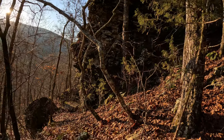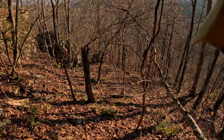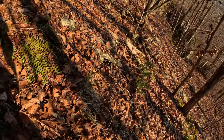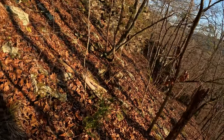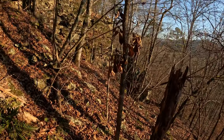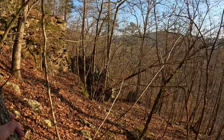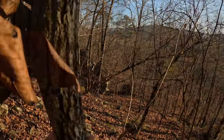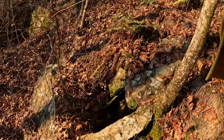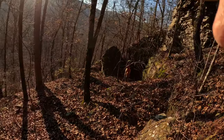That's where it was, and this is where I am. And it's deep as a bastard, if not more so. There's a hole right there. That's a nice one.